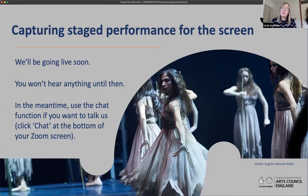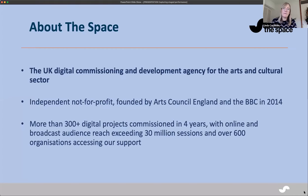If you don't know anything about The Space or aren't very familiar with us, here's a slide just to give you a flavour for what we do. So the UK's digital commissioning and development agency for the arts and cultural sector. We've commissioned more than 300 digital projects over the years, and that includes captures of performance. And what we do with the webinars, and particularly today, is use case studies from our experience to really dig into some of the practical and creative details of how you might work digitally.